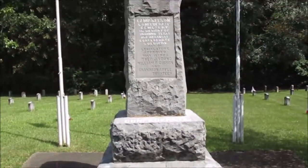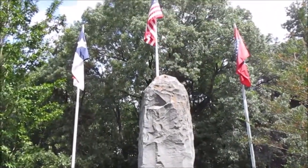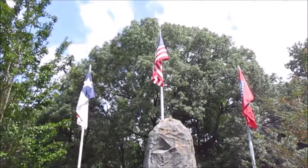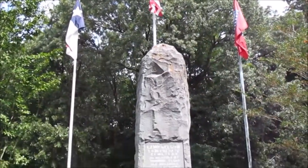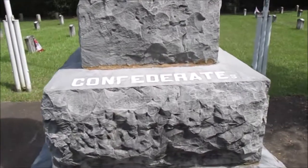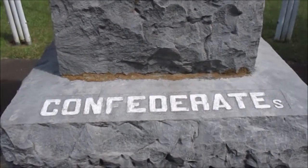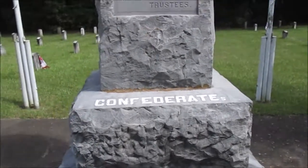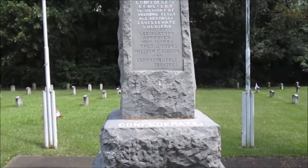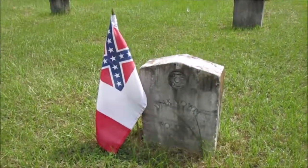I counted about 400 graves here in this cemetery. There are the flags, Texas, United States, and Arkansas. And there it reads, Confederates. It's a Confederate cemetery, and 1,500 people died altogether. But there was no battle nearby.